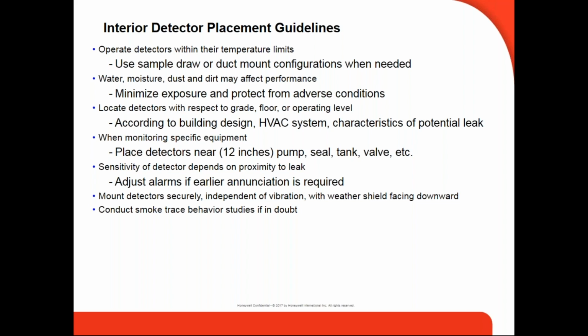Minimize the exposure and protect them from the adverse conditions where possible, which may mean, say, a deluge cover or something of that nature as far as an accessory. Also within the building design itself, consider the HVAC systems and the characteristics of the potential leaks. Where is that gas going to migrate to is what it comes down to at the end of the day.